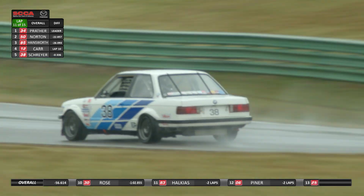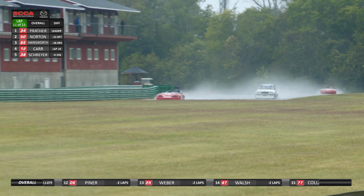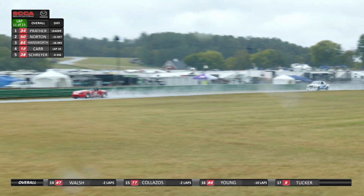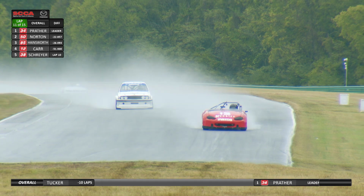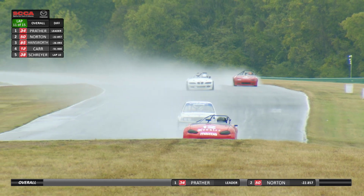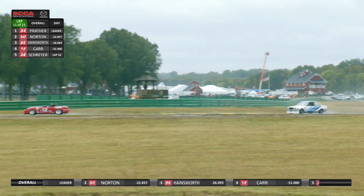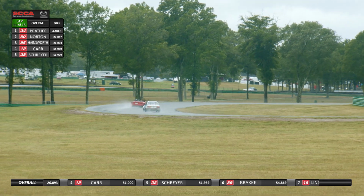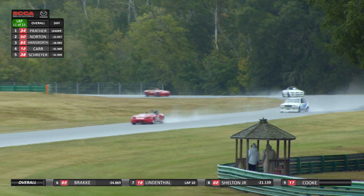As we're getting into the closing stages here, Jesse Prather with a reasonably comfortable 22-second lead. John Ainsworth back into second spot, and he is about 26 seconds behind our leader. The interval between Ainsworth and Norton is staying right at about 3 seconds. And then this battle just behind, Joe Carr in the red Miata with the BMW of Tim Schreier right behind. And this one is going to go right down to the wire. It's a shame that it's not for a podium spot since they put on such a fantastic battle.